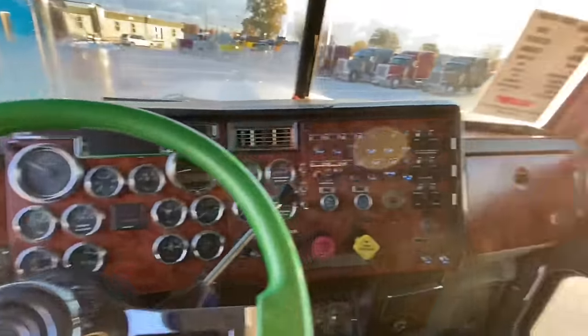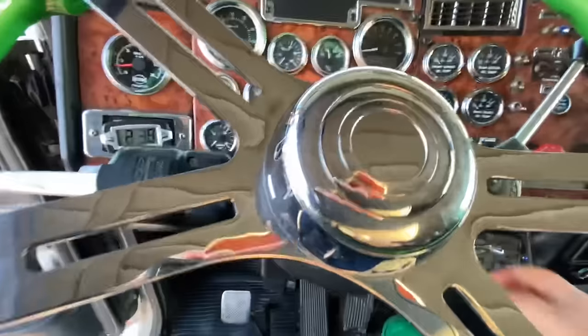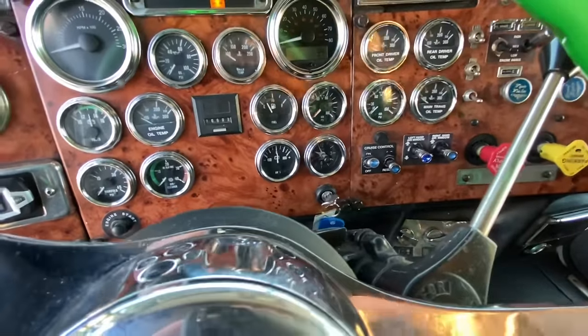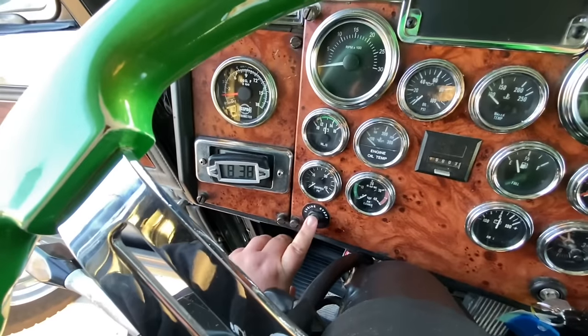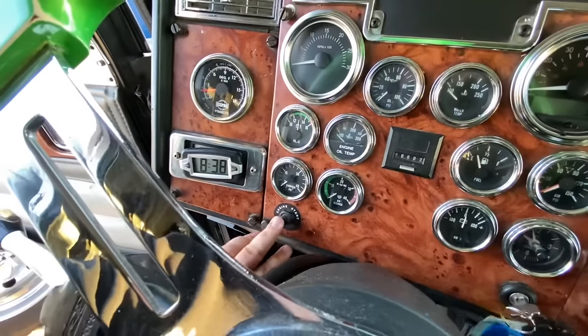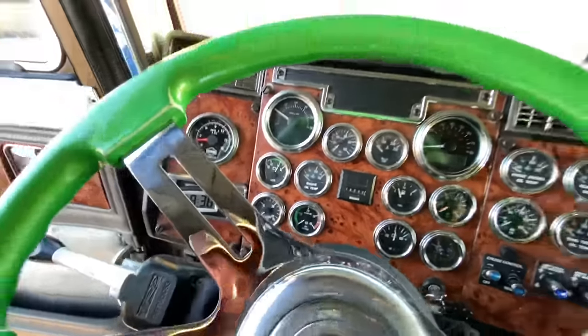Oh man, this is nice. Look at this, man. This is a gorgeous truck. Oh, this is a push button start, old school. Turn the key to turn on the ignition. And then, I don't know, let me try putting the clutch in, see if it'll start. Oh, listen to that.